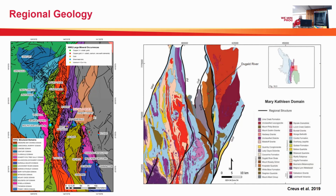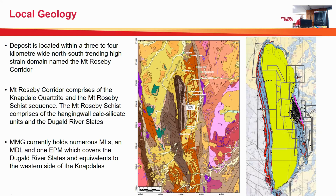The map to the right is from Peter. So you can actually see it's a blow-up of the widest part of the Mary Kathleen domain. You can see in the brown as you come up from the south to the north, this is the Mount Rosebery schist. So it's essentially a 5 km wide high strain zone. And as you come up to this orange blob in here, so this is 10 kilometers or 12 kilometers, this is the Knapdale quartzite, and Dugald River is tucked into the eastern side of that.